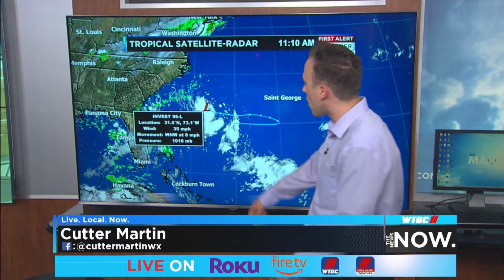So that is that. Also an update here. I may not have updated my graphics, so bear with me here. We have an area of low pressure off of the southeast coast that has a 70 to 80% chance of tropical development. This is Invest 96L, a 70% chance of tropical development within the next 48 hours, an 80% chance this becomes Chris or a tropical depression within the next 5 days off of the southeast coast.